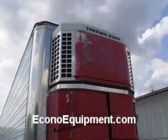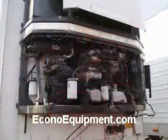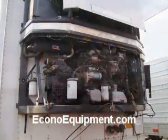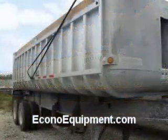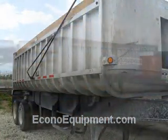EconoEquipment.com. Econo Equipment, Miami, Florida. Transportation equipment, consignment sales, and storage. 305-690-9998.